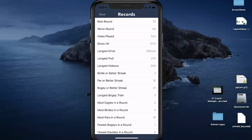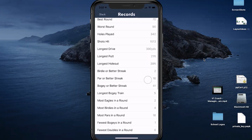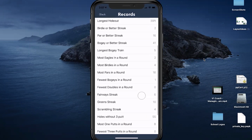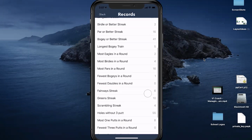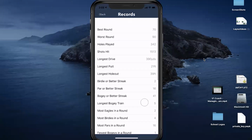We can also take that and do things like personal bests. So you saw in the team view that we were comparing long drives and whatnot. The individual player has this as well. A lot of times, you're watching the PGA Tour and you'll see that, hey, this person hasn't three-putted in the last 40 holes. You can go look at what your streaks are and say, okay, what's the longest you've gone without three-putting? What's the most pars you've had in a round? What's your longest hole out, for instance? And you can go through that data.